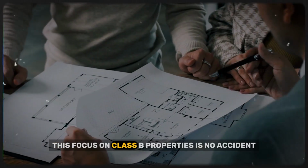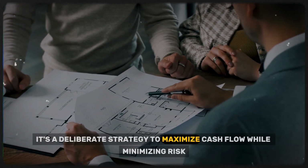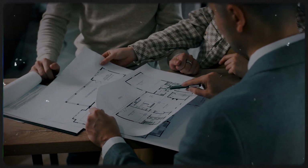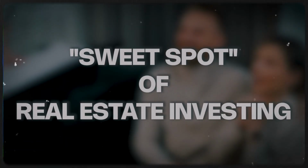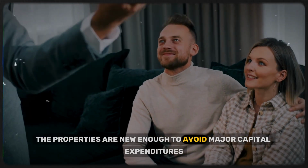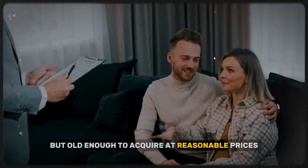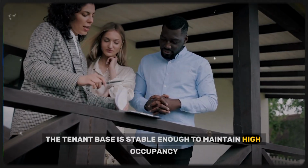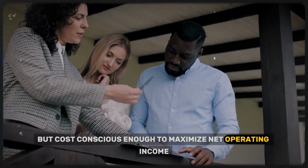This focus on Class B properties is no accident. It's a deliberate strategy to maximize cash flow while minimizing risk. Class B multifamily hits what Cardone calls the sweet spot of real estate investing. The properties are new enough to avoid major capital expenditures, but old enough to acquire at reasonable prices. The tenant base is stable enough to maintain high occupancy, but cost-conscious enough to maximize net operating income.